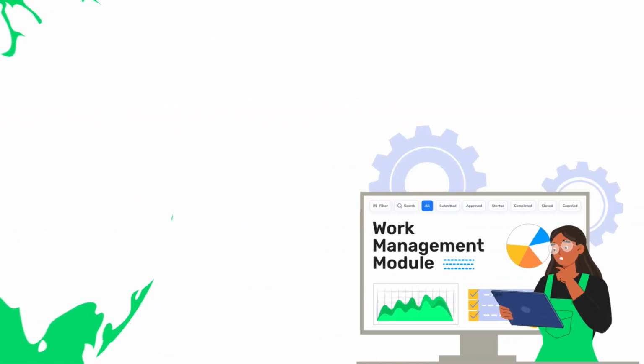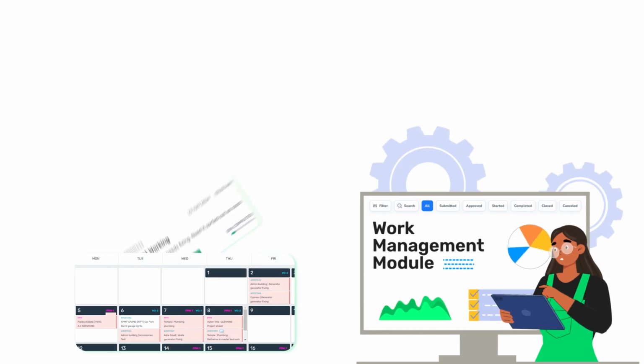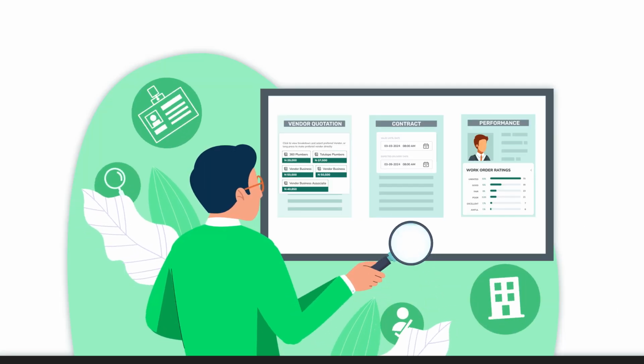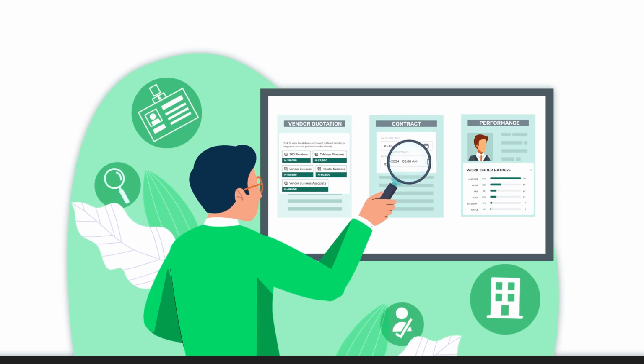Our work management module provides your team with the right tools to swiftly plan, schedule, and assign work requests, work orders, and preventive maintenance tasks. You can also manage all vendors' quotations, contracts, and evaluate their performance.